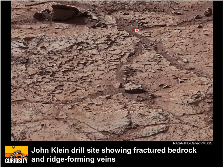Here's another image from our drill site. This again is of that mudstone, which we named Sheepbed. And you can see that there are these raised features moving through this rock, indicating that water moved through here.